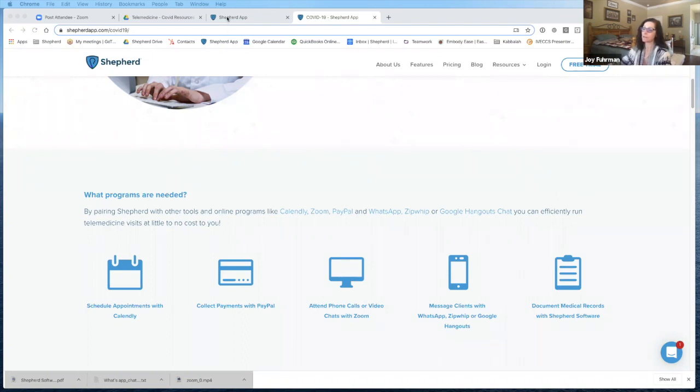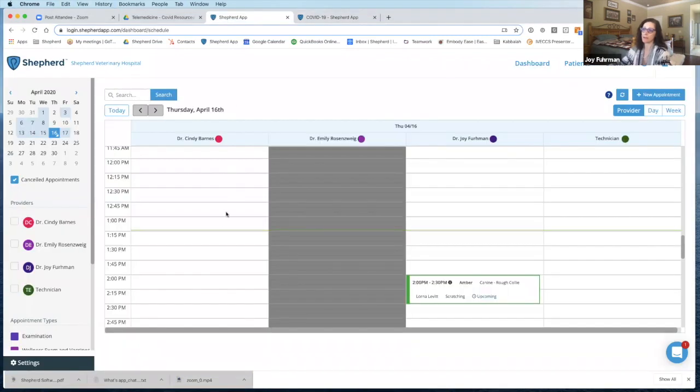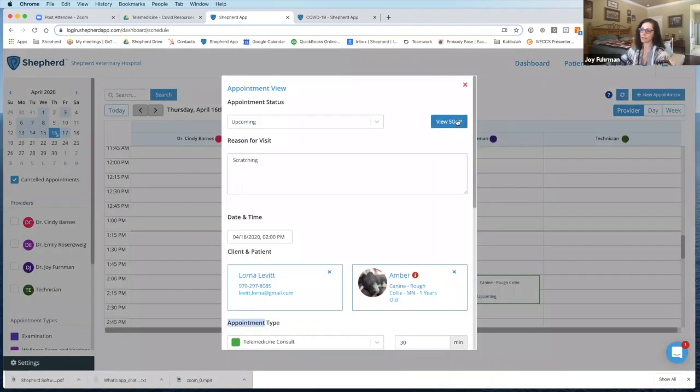So let's take a look at what the actual Shepherd platform will do and what it looks like. So over here, this is our schedule. In this particular case, I did go ahead and set up a client and create a calendar appointment. Again, if you're using Calendly, you would either need to stick with that completely separately, or if you chose to, input those appointments directly into the schedule. When you do start the telemedicine consult, you would just double click on this appointment, which would allow you to check that patient in.